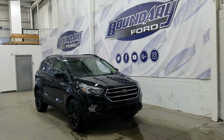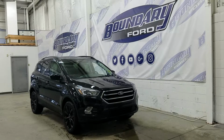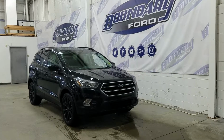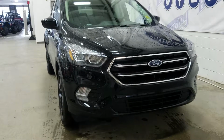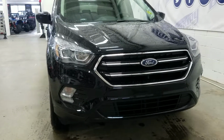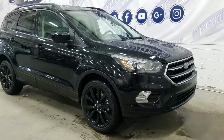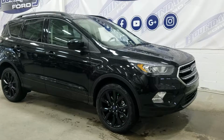Today we're checking out a tour of a brand new 2018 Ford Escape SE model in shadow black exterior color, equipped with an SE Sports appearance package. Escape offers a chrome accented grille with active grille shutters, a set of black housing headlamps with signature LED daytime running lights. It has halogen fog lamps, a 1.5 liter four-cylinder Ecoboost engine paired to a six-speed automatic transmission with auto start stop technology and four-wheel drive.